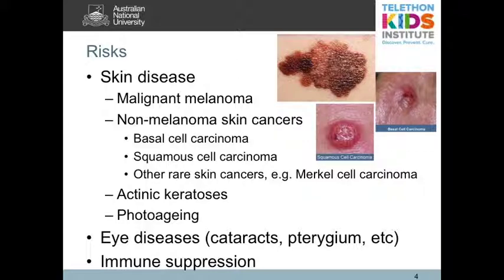As well as the skin, of course, the eyes are exposed, and you get cataracts and a range of other things. And actually, UV or sun exposure to the skin suppresses our immune system. And that's very nice for our skin cancers, because one of the jobs our immune system does is it looks for abnormal cells and destroys them. So when sun exposure suppresses the immune system, it allows some of those skin cancers to develop. So it works in these two different ways.